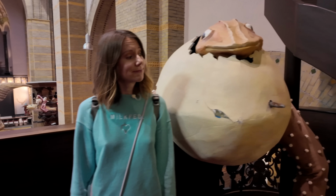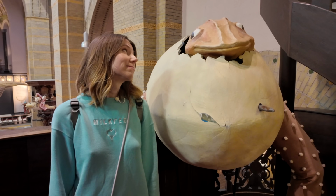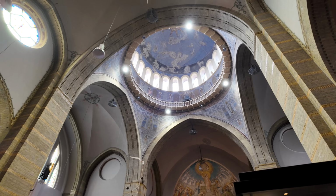And while this museum doesn't have any of his originals, it is the only collection of his work together like this, and it's amongst other art that was inspired by Bosch. So really, you could say that this is the best way to envision his perception of hell. Plus, it's in an old church.